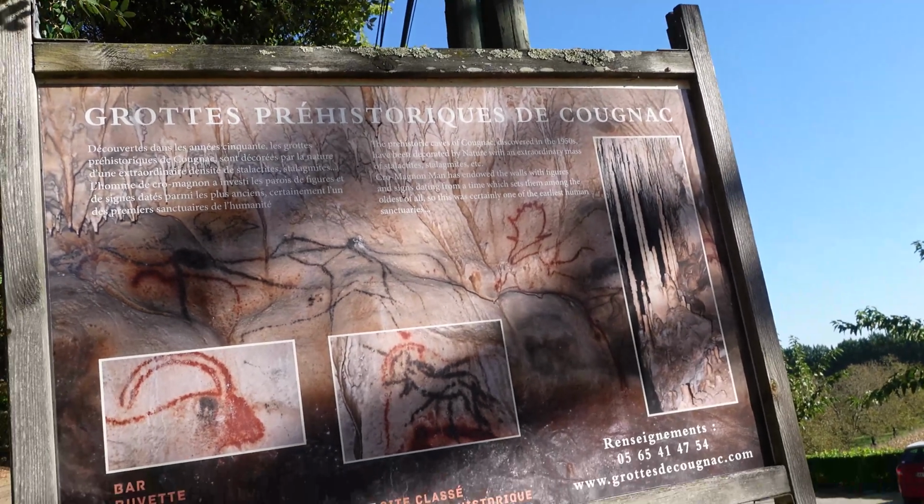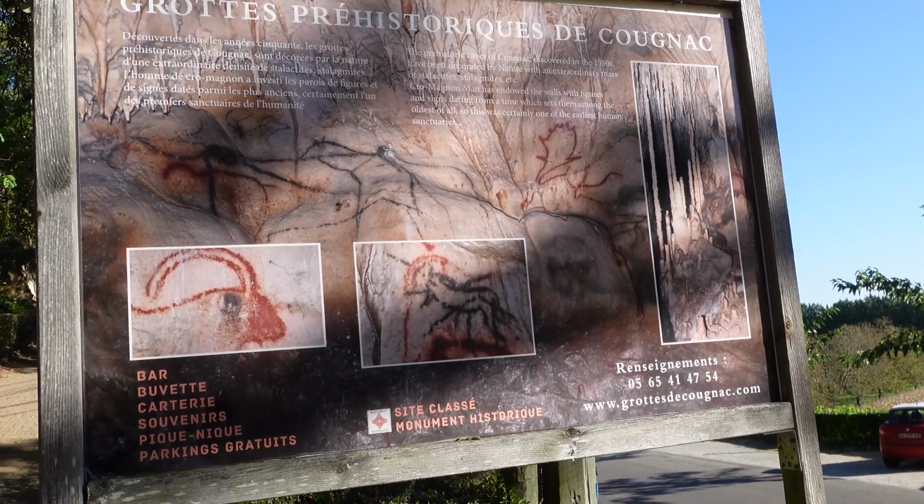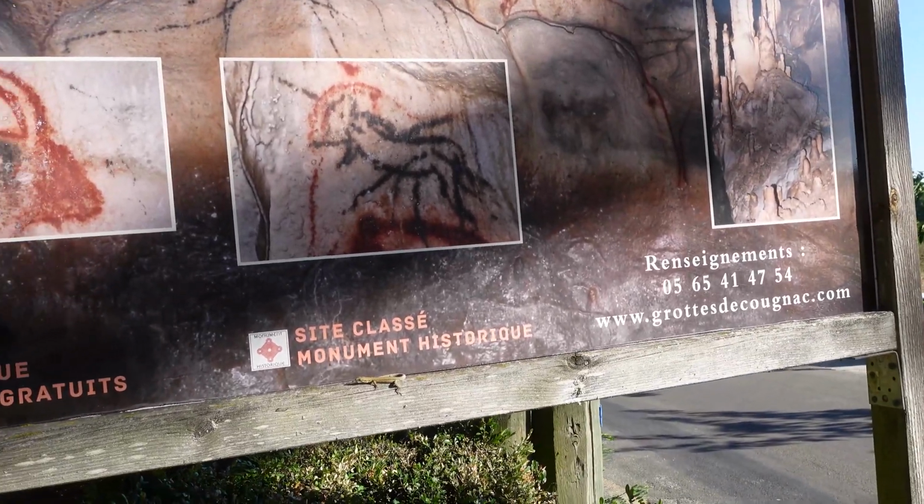The 1950s Cro-Magnon man has endowed the walls with figures and signs. 30,000 years old, some ibex, some horses.